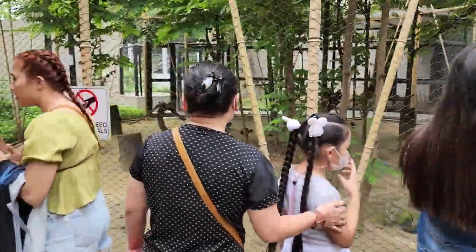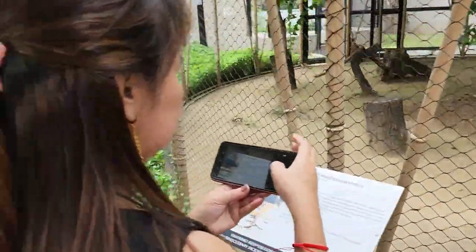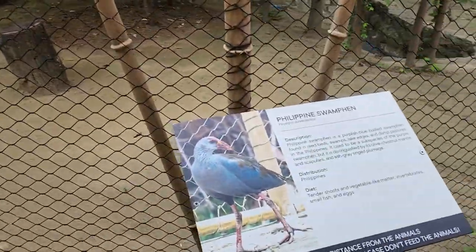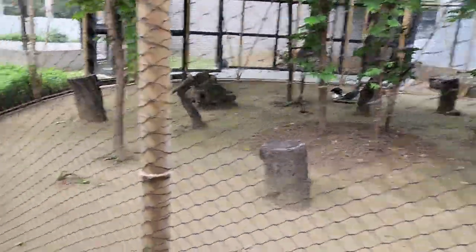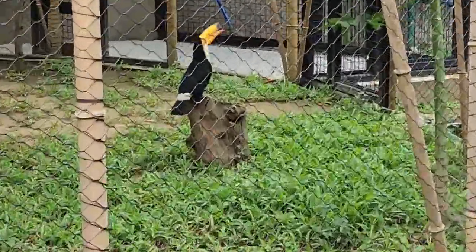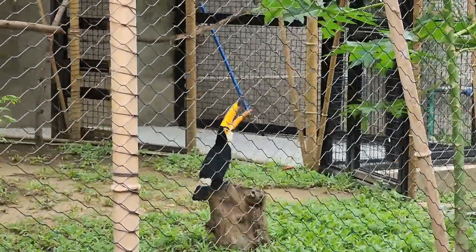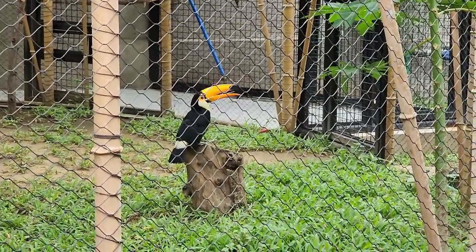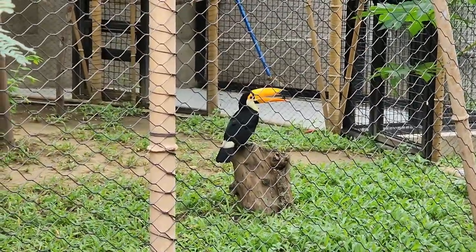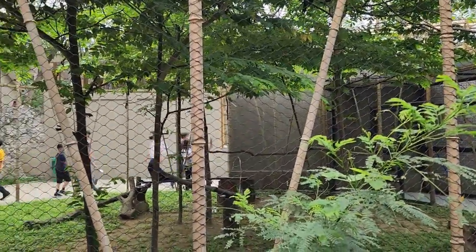At dito naman, may ibon din dito. Tawag ay Philippine swamp hen. So kumakain din sila. Kain siya. Kumakain siya. Galing. At may ibang mga ano pa dito. Corn deer. Big boy.